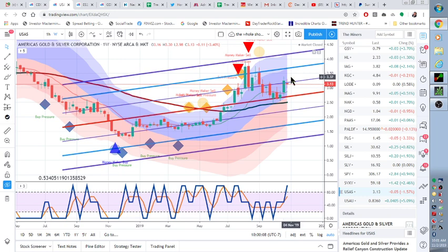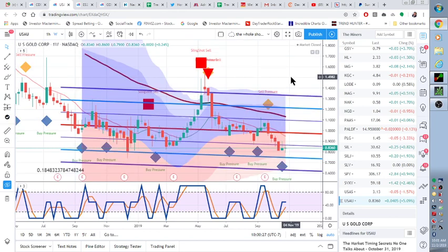Again, this is one of the most well-run mining companies out there. It's good management, good financing, good backers, good inventory in the ground, good assets. And so I think this thing can really move on us. Here's a lotto, and looking for it to make a turn here.